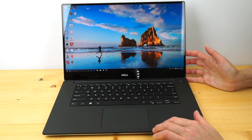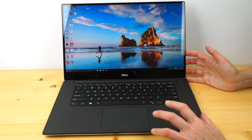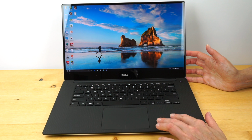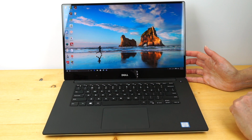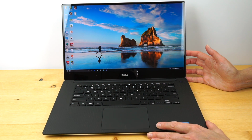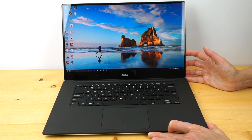That base model has a Core i3. If you move up from the $999 just to $1199, you get a quad-core i5. So while most Ultrabooks have dual-core CPUs, we're looking at full quad-core 45-watt CPUs here. That means this is a more powerful machine for those of you who do more heavy lifting. And the meat of the line really is the quad-core i7. All of these are Skylake CPUs, and we're looking at a Core i7 right here.